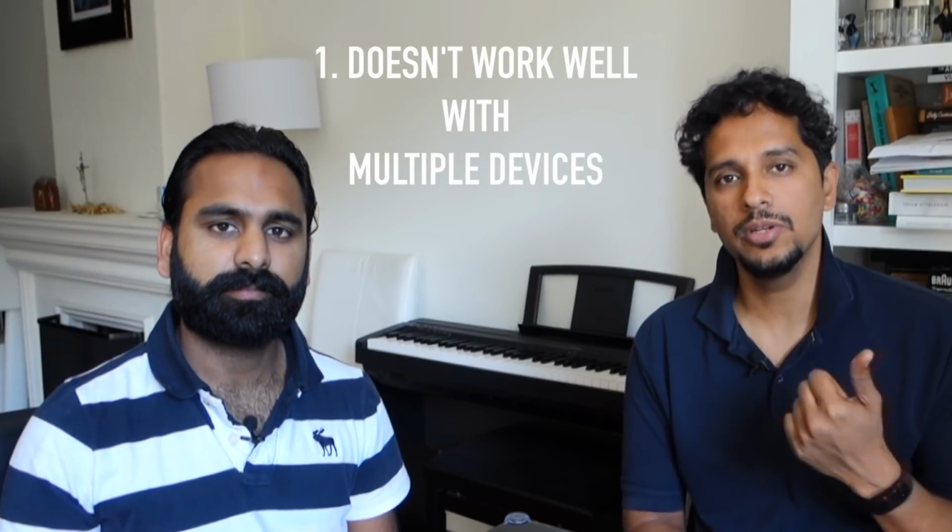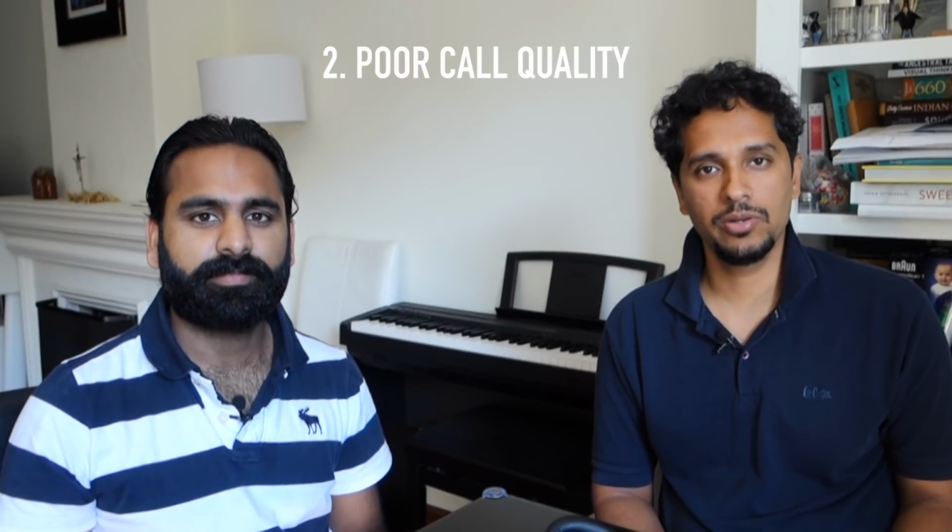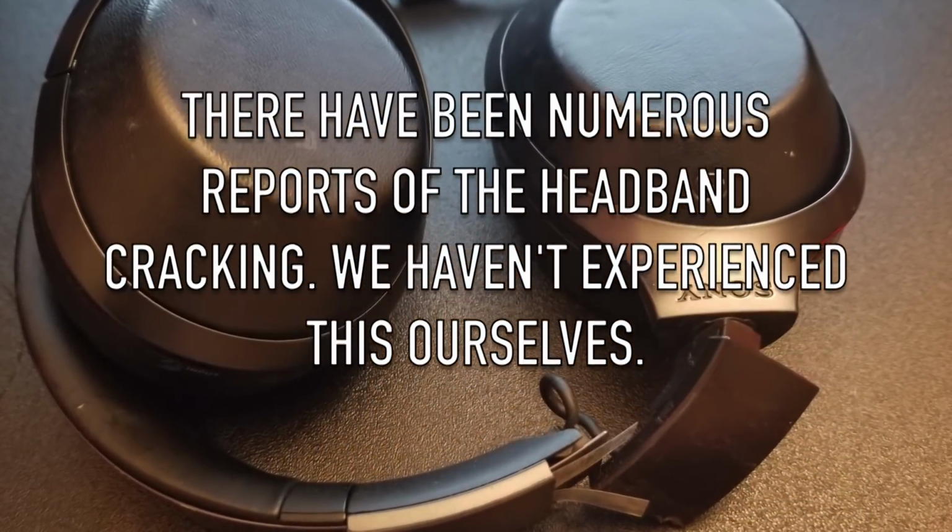So there are really 3 reasons why we would suggest not to buy these headphones. One is the multiple devices issue if you're using many sources. Call quality, hit and miss, not as good as the PXC550 for example. Check out the review somewhere here. Third and not the least, last but not the least, is the possibility of crackage. But our headset did not crack, just like the MDR1000X. I've used it thoroughly day in, day out on commutes.